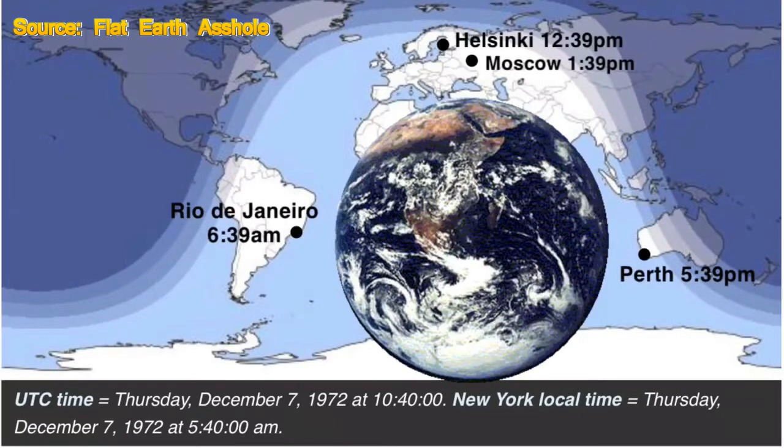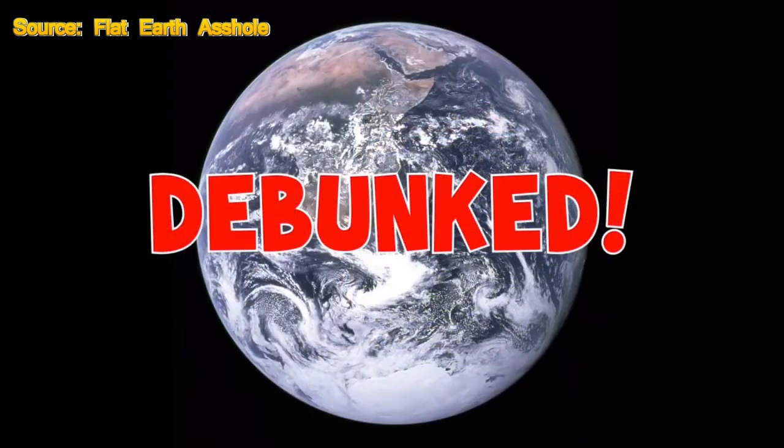And literally anyone within a few minutes can take the time and convert Eastern Standard Time to other world times and find out all these places should be in daylight, such as Rio de Janeiro, 6:39 a.m. should be in daylight. Helsinki, Finland, 12:39 should be in daylight. Moscow, Russia, 1:39 should be in daylight. Perth, Australia, 5:39 p.m. should still be daylight. I think this more than proves, folks, that this photo is not a correct representation of Earth.